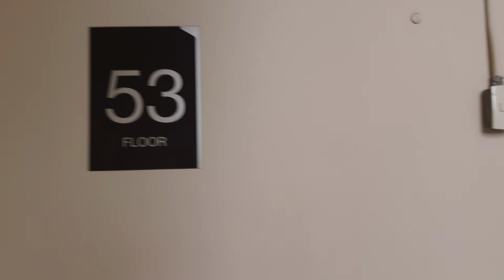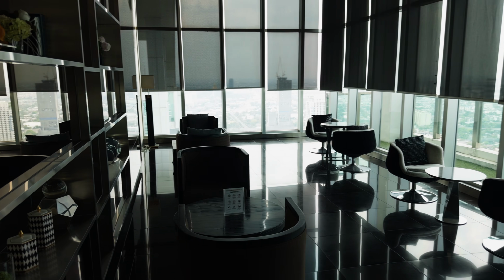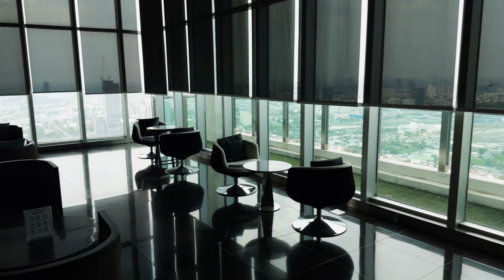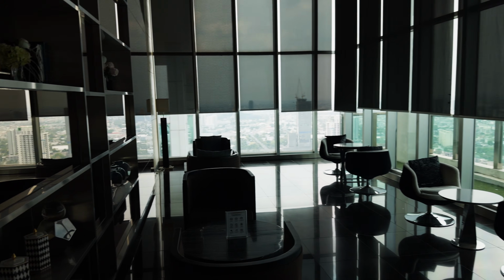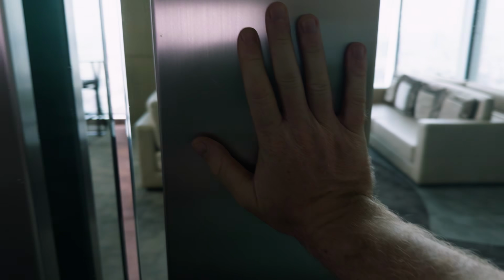Come up to the 53rd floor, even higher, and you get 2 workrooms. Is there anyone in there? No. So this one is more like a meeting room where you can come and hang out and have some meetings with people. Again, you've got the views outside, and then, oh, there's someone in here, so it won't be too loud, but you'll get the point.